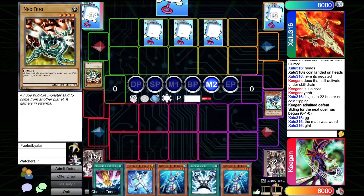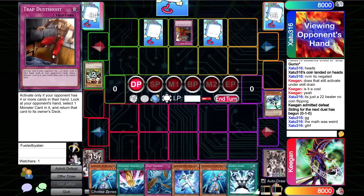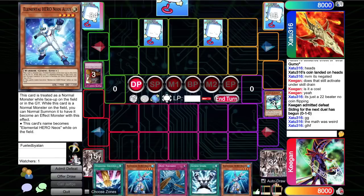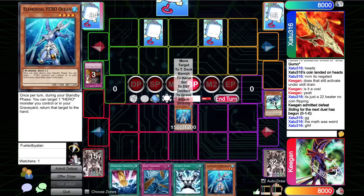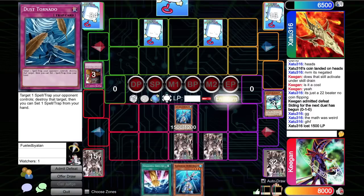Setting 3 is good for us. That means... Ooh. They're going to trap Dust Shoot us. That's fine. Leaving this in against Hero Beat is fucking terrible, by the way, but they're going to get rewarded for it. So, there's that. Go main phase 1. I think we summon the Ocean and attack. If they don't have a monster, then this is really good, because it'll add back the guy. I'm going to set 2 and pass.